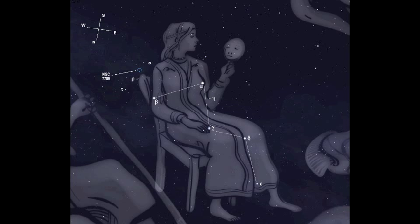If you haven't noticed already, Cassiopeia has a W shape. The W shape is considered a queen's throne in both Greek and Roman traditions. From right to left, the stars are Caph, Shedir, Gamma Cas, Delta Cas, and Epsilon Cas.